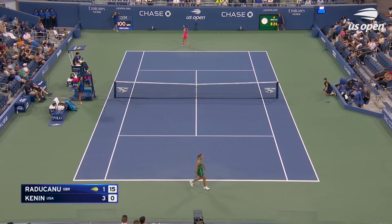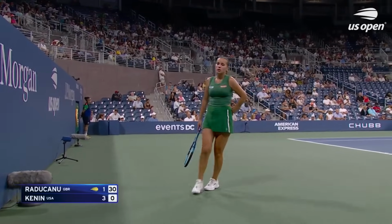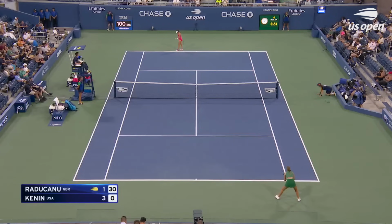But so much of it is transitioning to the clay. It's about that movement and learning to slide. And she actually does that very well. I remember when she got to the final. But I think the use of the drop shot on the clay, too, is extremely helpful. Fits the clay so well. We know she's got that down pat.